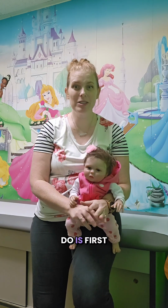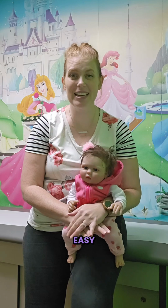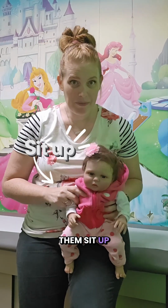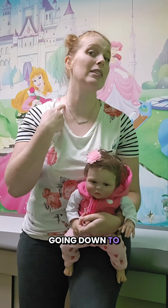What you're going to do is first thing, stay calm. Let your kid know that it's okay. Just reassure them with a nice, easy, steady voice. Step 2 is going to be have them sit up, lean forward, and then that's going to help us prevent the blood from going down to the back of the throat.